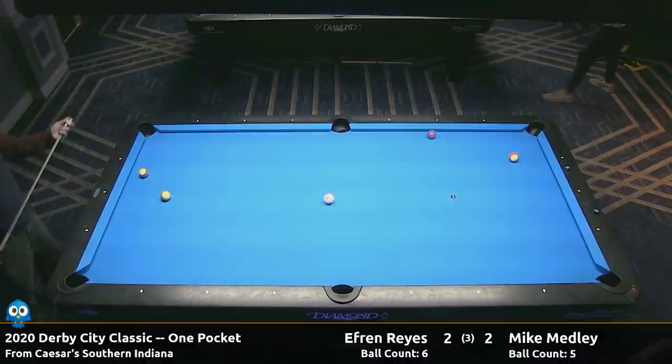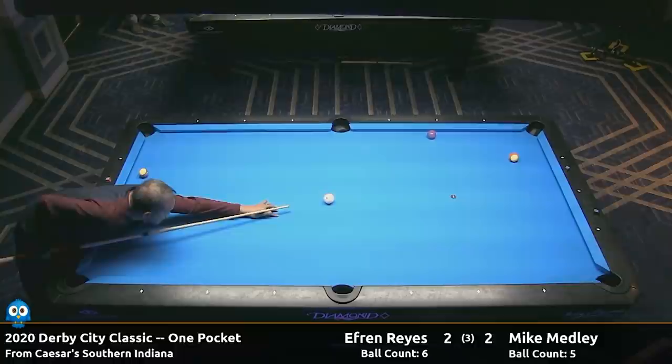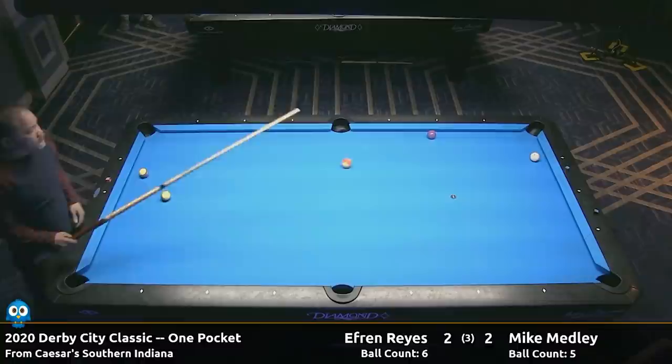Can't really hit it lightly and control everything you want. You've got to just kind of trust it. Hitting it a little more firm, the bank on the four. I think this is an okay play, trying to remove both these balls. Oh, he's going to play it light again.